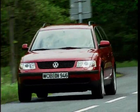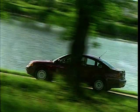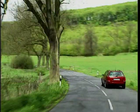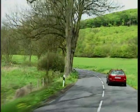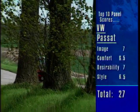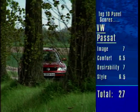The engine range starts at the 1.8-litre 20-valve, topping out at a 2.8 V6. If you do mild off-roading, check out the four-wheel drive version. The VW Passat has recently been revised to offer even more refinement and onboard kit. But good as it is, there are still two more cars in this class which our panel believes beat it.